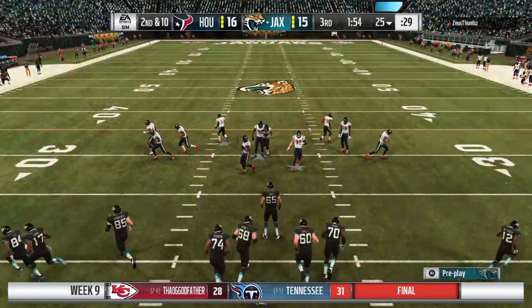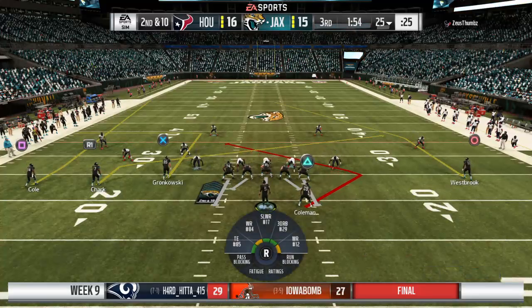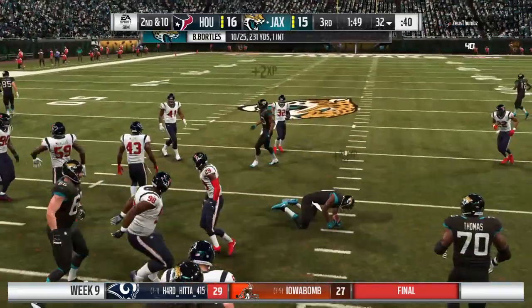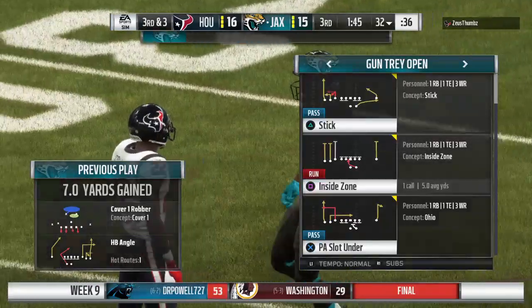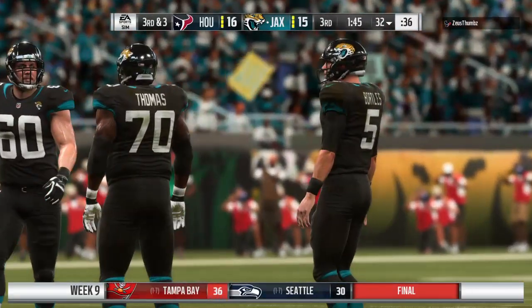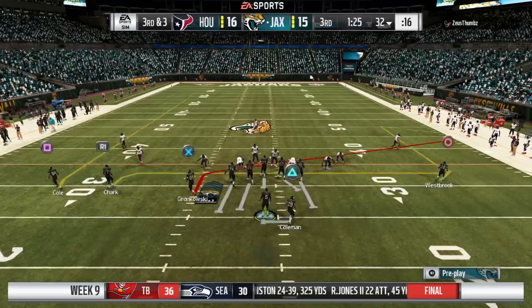Line of scrimmage, again the 25, 2nd and 10. Bortles will try again on 2nd down. Over the middle, hauled in by Shark. And he's able to get out to the 32, brought down there. The reception good for 7. It's third down. A 2nd down completion got him 7. Now here's 3rd and 3.